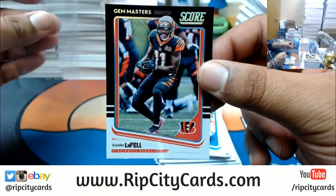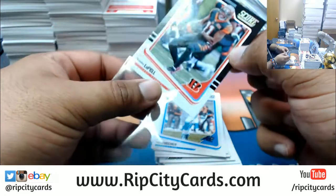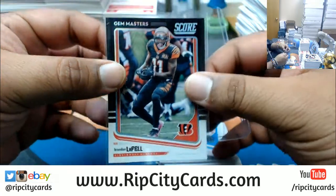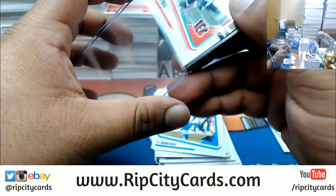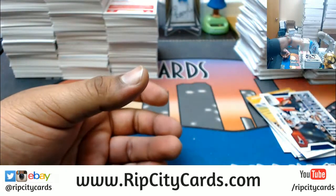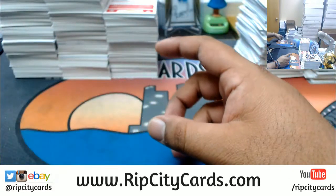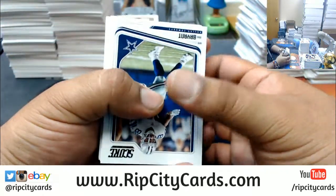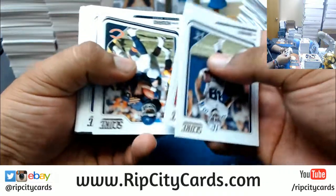Check out that one of one right there for Brandon LaFell of the Bengals. That's pretty nice. I need those. I need that house husband of Lancaster County. Triple auto, triple relic. You know what I'm saying, Richard? All right, we got a little 101 mojo there. Okay, okay.